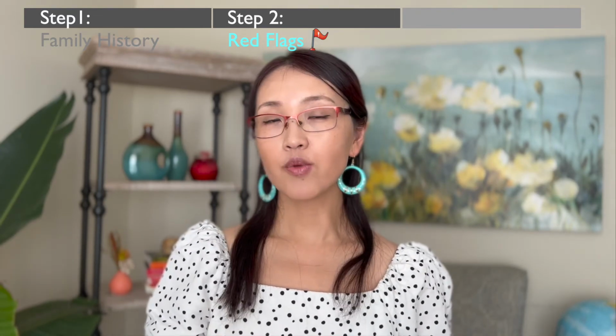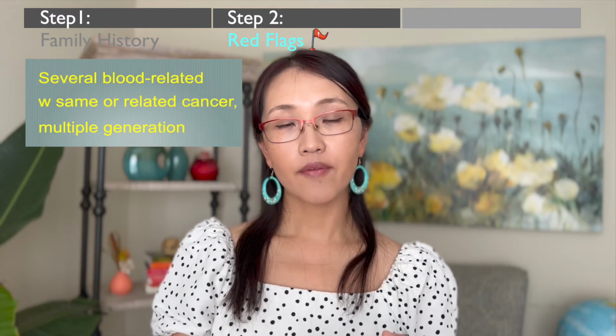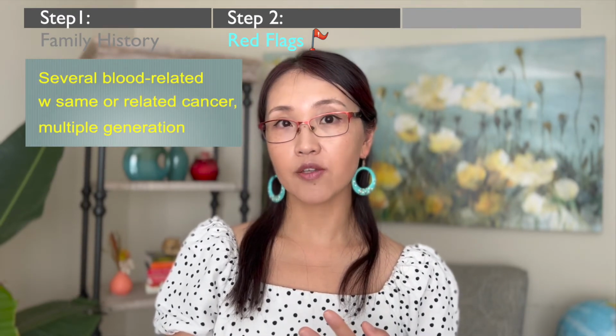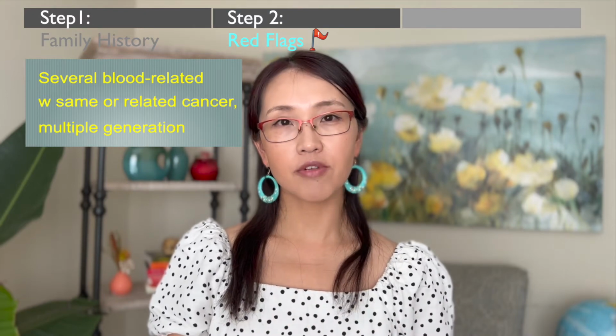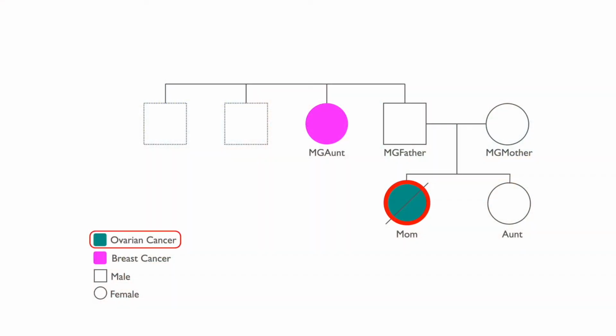I would like to focus on 4 red flags. The first one is several members in the family related by blood have the same or similar forms of cancer, and often in multiple generations. Using my mother's example again, she was diagnosed with ovarian cancer, while her aunt was diagnosed with breast cancer. Breast cancer and ovarian cancer are related cancers because the same gene mutation, such as BRCA1 and BRCA2 mutation, could increase the risk for both cancers.